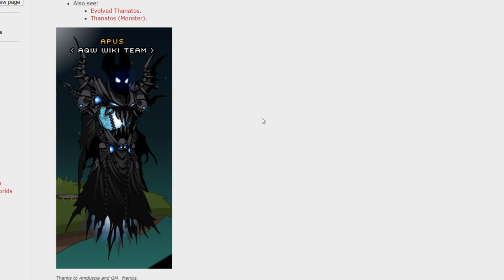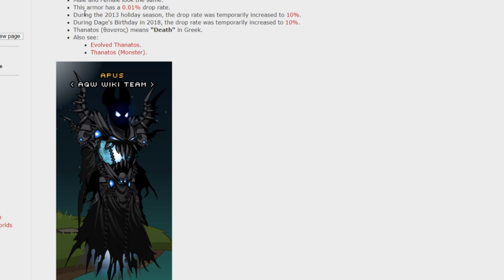I believe it's a 10% or 1% drop rate rarity. Oh, the armor has a 0.01% drop rate, so if you manage to get that, you're absolutely chilling. As you can see, in 2013 and 2018 they temporarily increased it to a 10% drop, but I believe the Paragon Pet is still sought after just purely based on this armor.